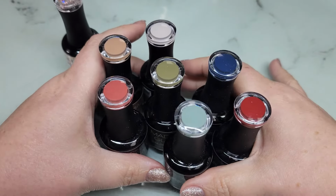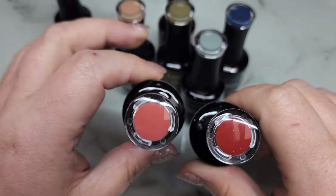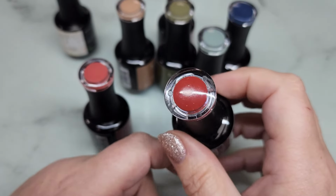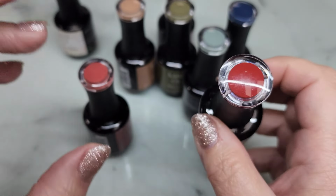And then the 7 creams we have here, a couple of them a little bit similar, these two. This one here is called Fall Serenade, and it is almost like a terracotta shade, like dusty rosy. And then this one is called Apple Pie. It's almost the same shade, it's just deeper. It's not red. It is very interesting. It's a beautiful shade, and it is absolutely gorgeous matte.